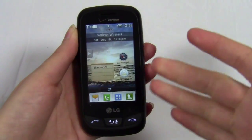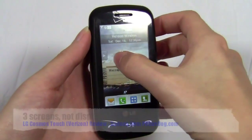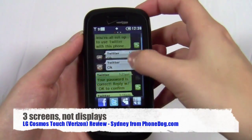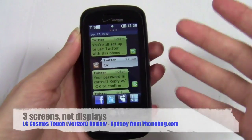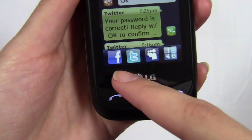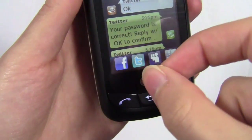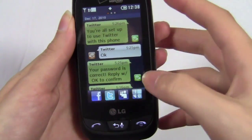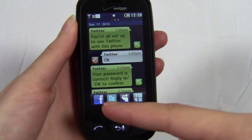Now, I'll give you just a little tour of the UI. As you've seen through the video, there are 3 displays. This display is actually messaging, but not necessarily just text messages. You can see at the bottom, Facebook, Twitter, MySpace, and then this is Social Beat, which kind of brings all of this together. So you can actually, as you can see I've done here, set up your Twitter account with the phone.